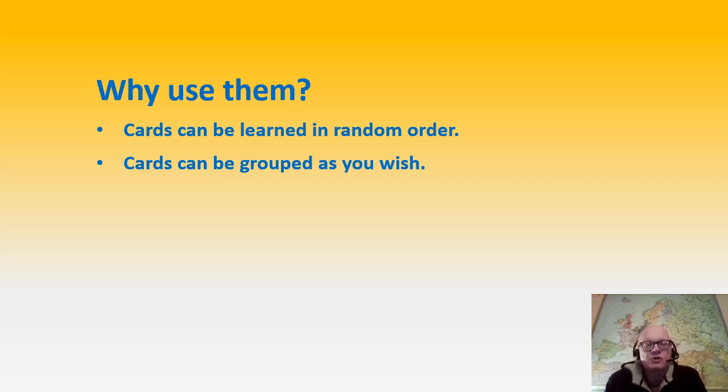You can also group the words as you wish. You could decide just to only learn adjectives today. You could focus on just a group of words that you need for the upcoming exam. You could just go over words that you haven't looked at for a long time. So that's a method that makes you more efficient at being the manager of your own word learning, and becoming your own manager.